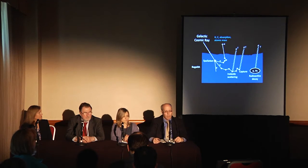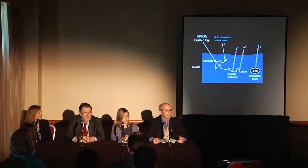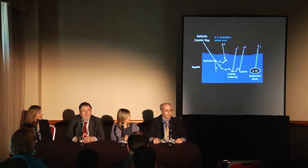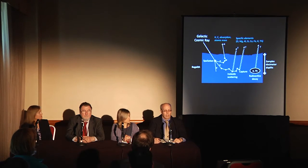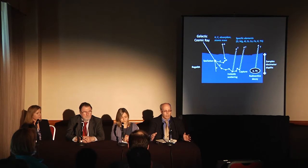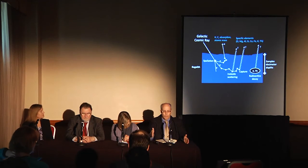Gamma rays are also made by radioactive decay, so you have radioelements like potassium and thorium inside the rocks, the silicate minerals in the surface, and those are traces of various chemical, geochemical processes that might be going on at the surface. It's important to understand that gamma ray spectroscopy is true spectroscopy.